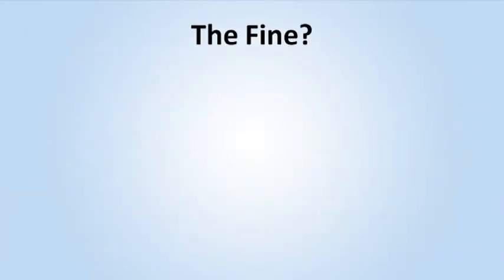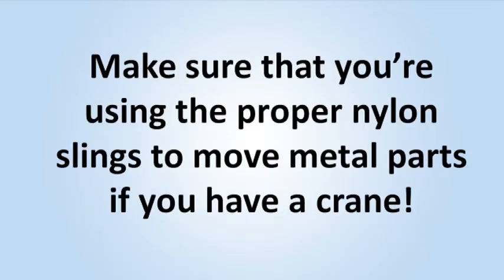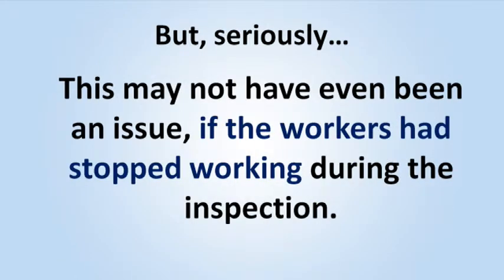The fine, $1,000. Now, first off, make sure you're using the proper nylon slings to move metal parts if you have a crane. It's part of your employee's job to alert you when a piece of equipment may be unsafe for operation. But if they don't, you could get slammed with an OSHA fine. Secondly, this may not have been an issue at all if the workers had stopped working during the inspection.